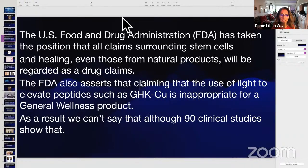The U.S. Food and Drug Administration has taken the position that all claims surrounding stem cells and healing, and even those from natural products, will be regarded as drug claims. They also assert that claiming that the use of light to elevate peptides, such as GHK-Cu, is inappropriate for a general wellness product. They brought this to our attention in the fall of 2023. My understanding is that as of the first of the year, we're back to being able to say everything. I want to make sure that all the FDA agents and the bots that scour the social media platforms are all on the same page of music. So I'm still putting this disclaimer until we are notified otherwise.